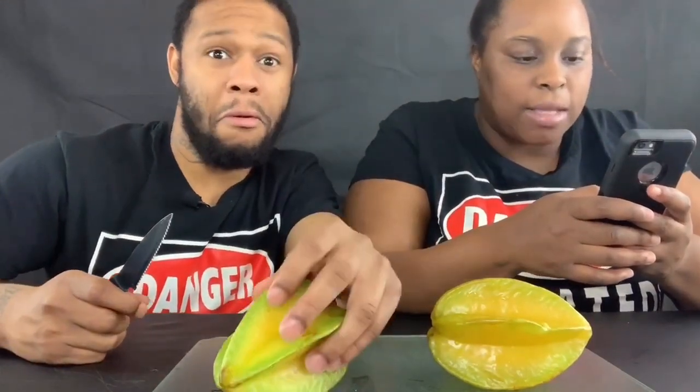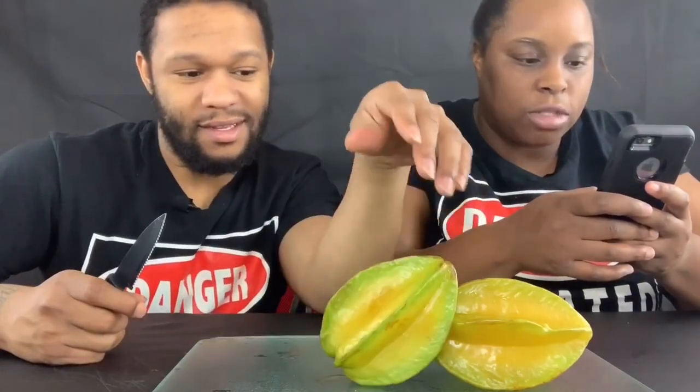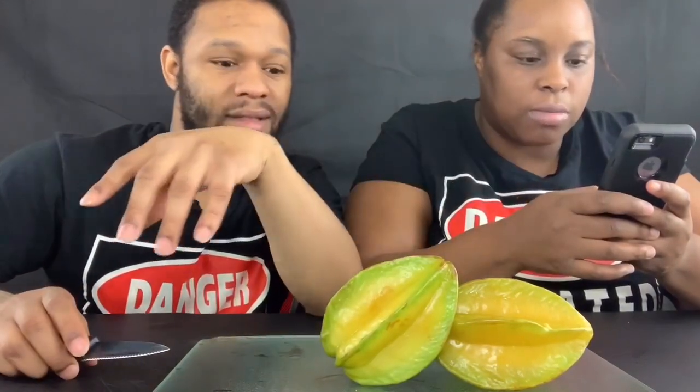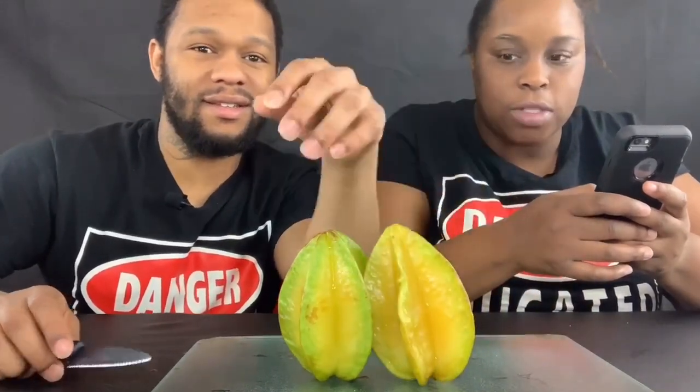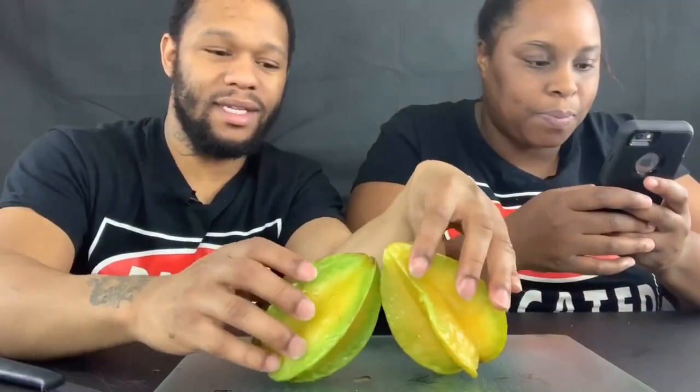Carambola is a sweet and sour fruit that has the shape of a 5-point star. The skin is edible and the flesh has a mild sour flavor that makes it popular in a number of dishes. The star fruit is yellow or green in color. It comes in two main types, a smaller sour variety or a larger sweet one. Oh, they stand up like this, though.